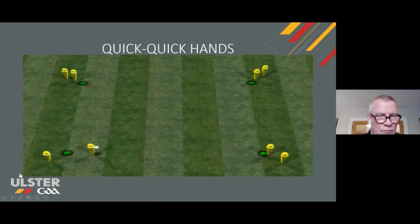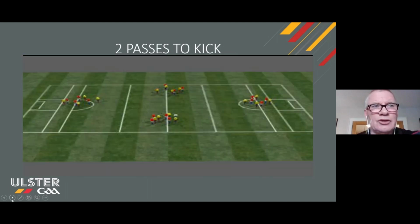Okay, we'll just move on. This one here is called two passes to kick. Now, you might see four passes here, but just focus on the two passes. We might have done this with four passes way back at the start, but I think it's best done with two passes. This is a great one, coaches, for breaking ball.